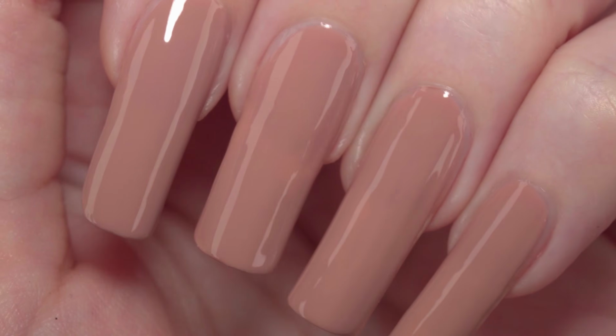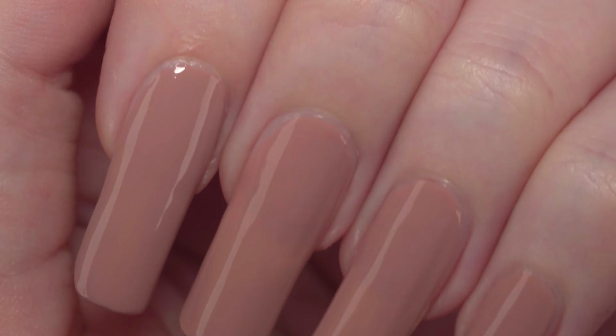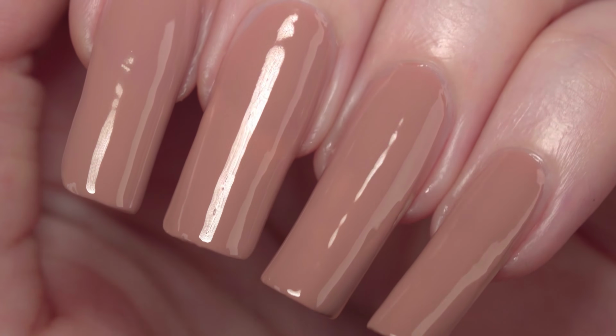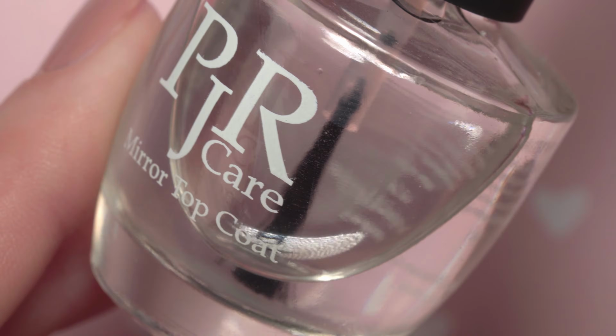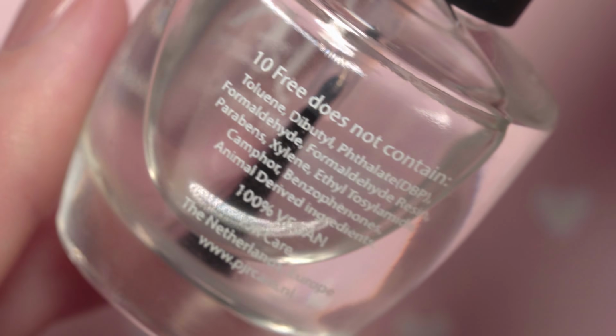But then again, I do have quite long natural nails, and I totally understand that not everyone has this length of nails, like natural nails. So yeah, if you have shorter nails and it is completely opaque to the naked eye with 2 coats, just go for 2 coats. But personally, I am going to use a 3rd layer if I am going to use this polish in the future.